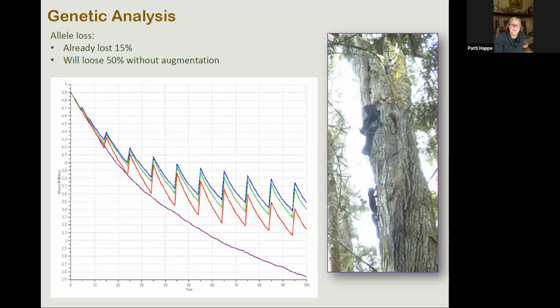We need a lot of animals to do that, but unfortunately, she was one of the few. We know that she had 3 different litters, but a lot of the offspring out there are from female 4 and male number 9. So I asked the genetic lab in Missoula to model this, because I'm just looking at it on my spreadsheet. Is this really a concern? Have we lost genetic diversity or not?